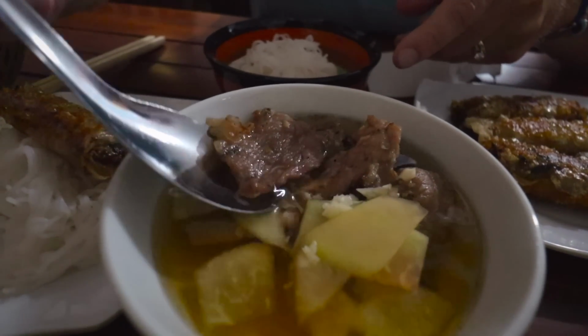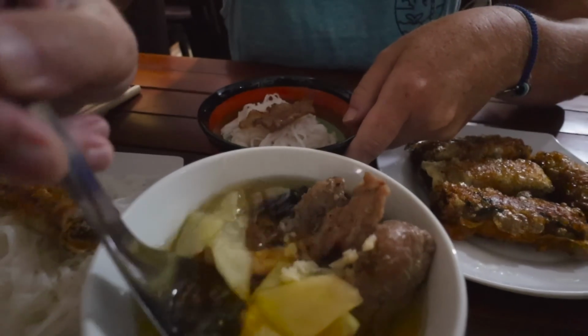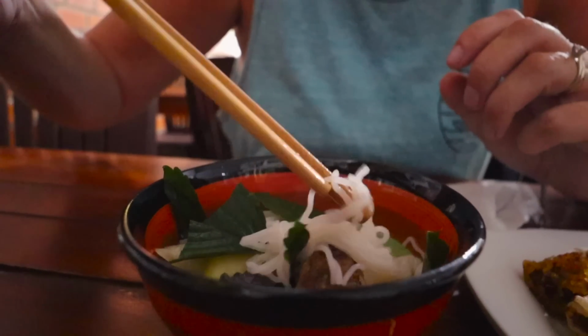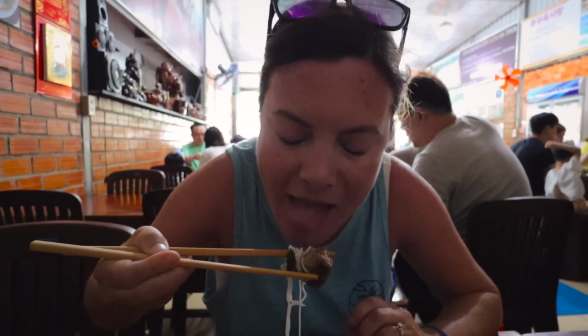So if I remember how to properly do this, they give you little side bowls and you can kind of build your own little thing. So I got some noodles in there already, get some pork. Not sure what else that is, ginger maybe? So my bowl is ready. Let's take a bite of this and see if it's going to be as good as I remember. I got some pork there and some noodles.